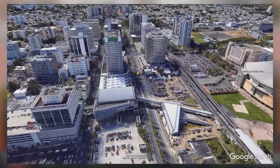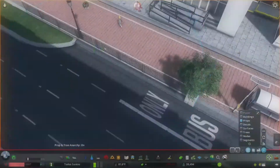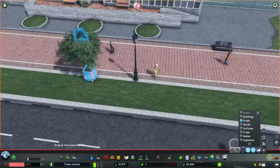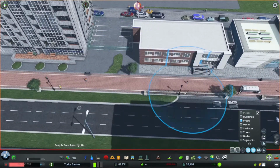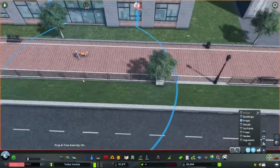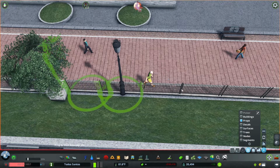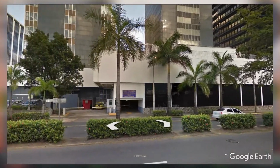Here you can see how the metro line runs right near behind the buildings that are on the main road. I'm trying to go with fewer parking lots, although there are still some surface parking lots, as you'll see as we continue to build this. And I'm going for a little bit more of a landscaped feel with this brick or tile pedestrian road, these fences, and of course all these curbs and trees and everything. But I was definitely inspired by this whole scene here.